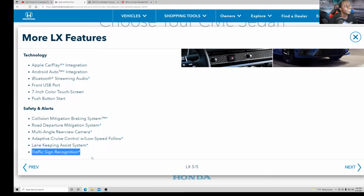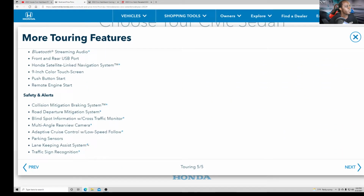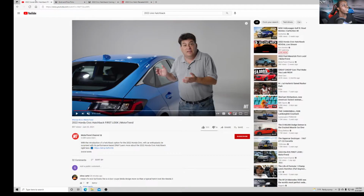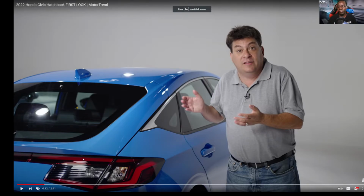Usually they'll keep some of the features for the higher ones, because I know they have certain features that are only available in the highest trim. Let me see. Lane keep assist system, parking sensors, so that's what it is. Parking sensor. And I think this one too. Blind spot information with cross traffic monitor. I think that one is not available on that one. I know the parking sensor one is definitely not on the lower model version of the vehicle. So let me go ahead and show you guys this video real quick. It's 2 minutes long. I haven't seen it. I've only seen the other video that I watched with you guys.